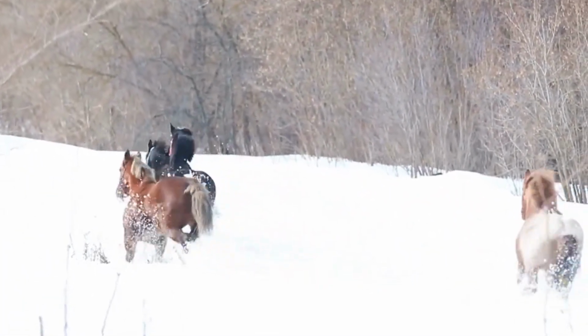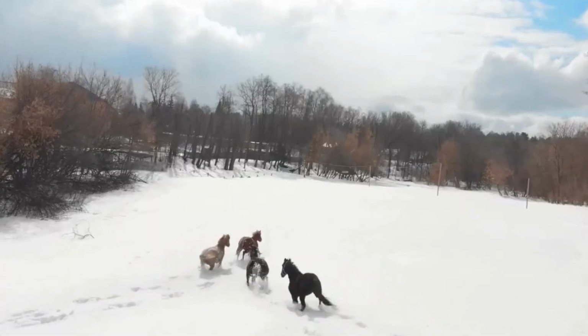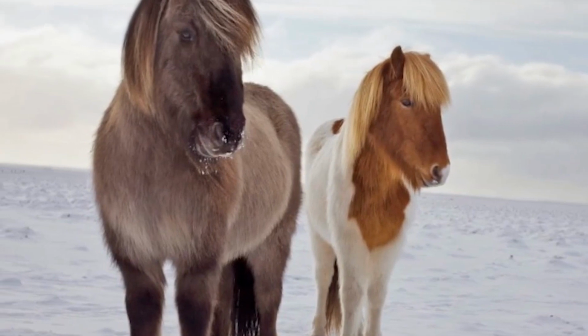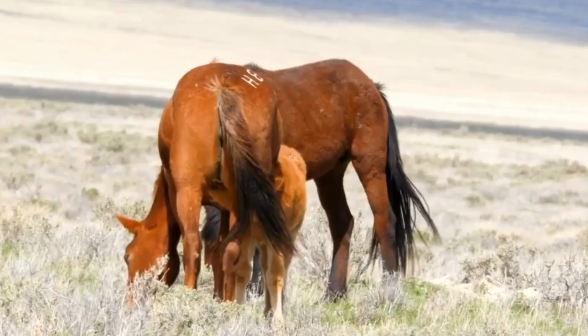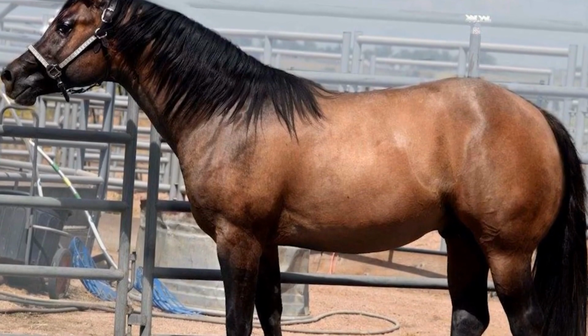The four primary colors of their coats are white, brown, chestnut, and black, and they can have different colored markings as well. But one foal took it a step further by being born with a brand new coat pattern never seen before. Back in 2013, a bay dun mare gave birth to a male foal. But it was the foal's unusual coat which really shocked owner Baldur.